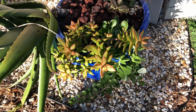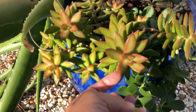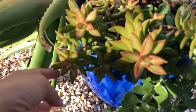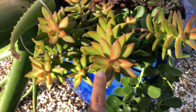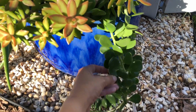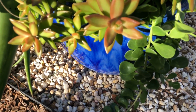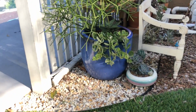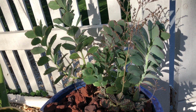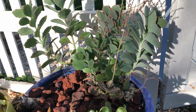Anyways, everything else is doing really good here. This is, I confuse it, yes, Firestorm. The Sedum Adolphi Firestorm is doing super well here. And then the Trailing Jade as well is doing very well. I've propagated this several times. Even the variegated one over there, I'll take pieces of it and propagate it. And then the Kalanchoe is looking so pretty. This is the same Kalanchoe that I used in my recent basket arrangement.